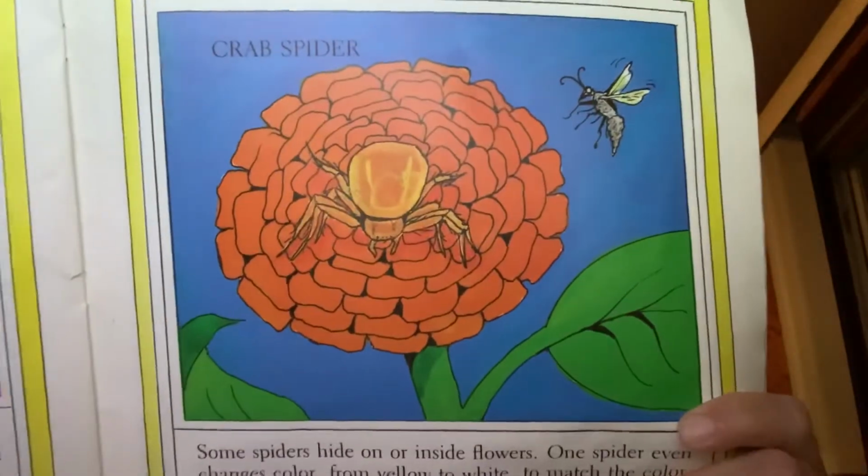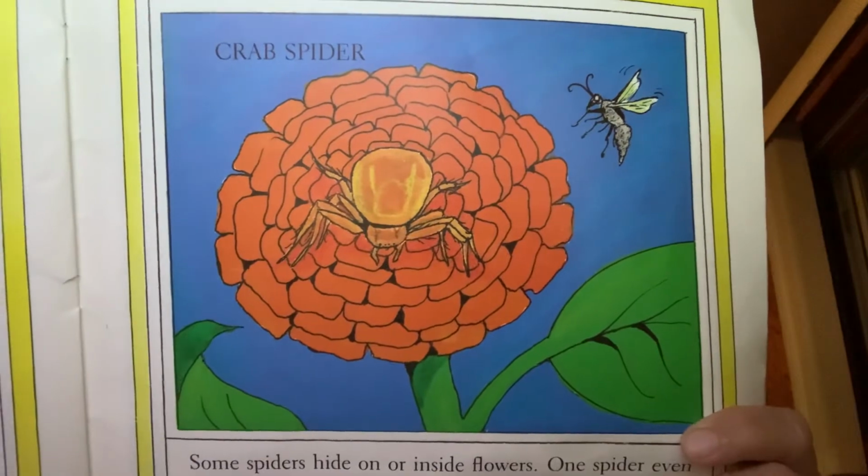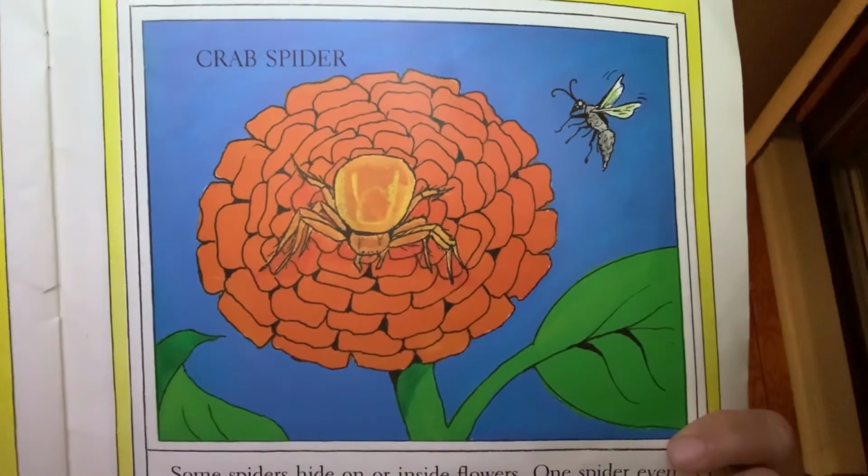Can you see how it's blending in? Can you think of another word for blending in? What is that word? If you can think about it, we're going to talk about that on Wednesday as well.